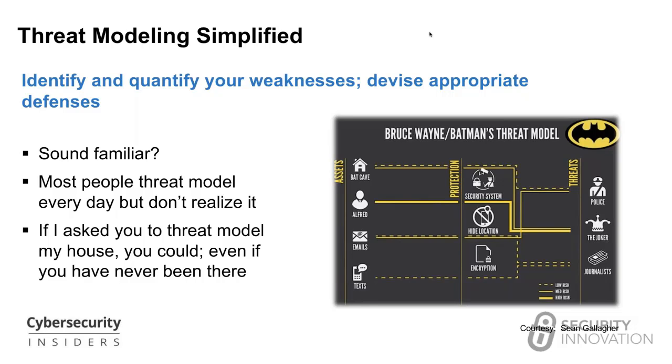For example, when you leave your house, some people lock the door, and some people don't. Why would you lock your door? Well, to prevent someone from getting in. Or as someone recently told me at a trade show when I was making a presentation, they lock their doors to keep their teenagers from getting out.